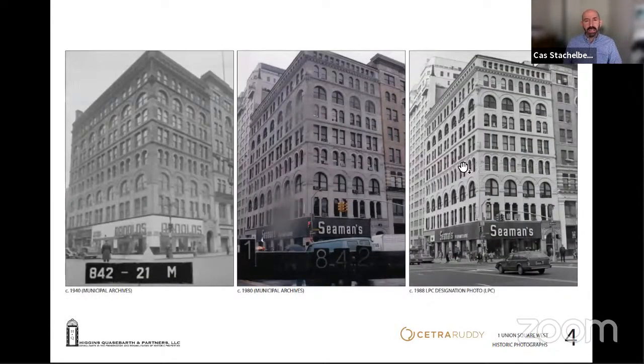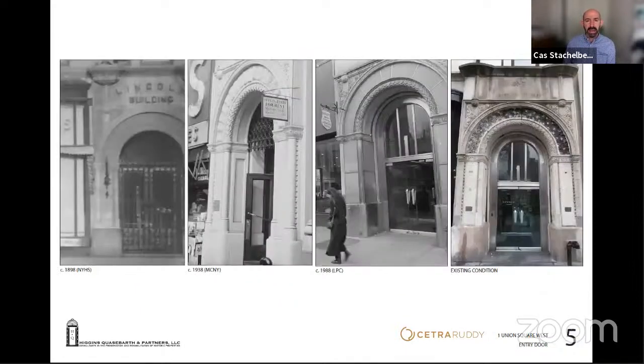The second half of the 20th century, you can see there was this slow loss of transparency and degradation across the base of the building, overcladding of all the storefronts on 14th Street and Union Square West, with the entry portal remaining, but it too being beaten up over time. This is a 1940s tax photo on the left, a 1980s tax photo at the center, and then a designation photo from 1988 here on the right. You can see that overcladding that existed through the end of the 20th century until the restoration work that was carried out in the late 1990s.